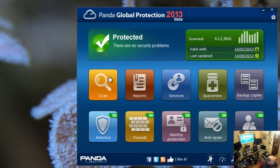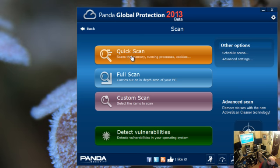Protected, there are no security problems. You do have your normal scan button here. If you click it, you can do a quick scan, a full scan, or a customized scan. You also can click this button to detect if there are vulnerabilities in your computer system, and it'll give you a lot of documentation where you can click update and so on.